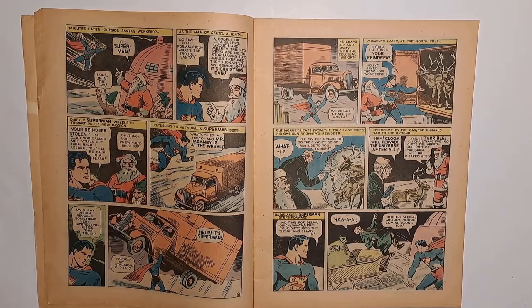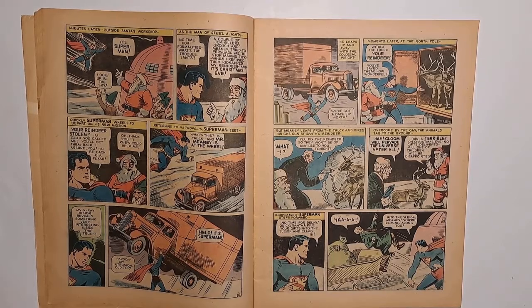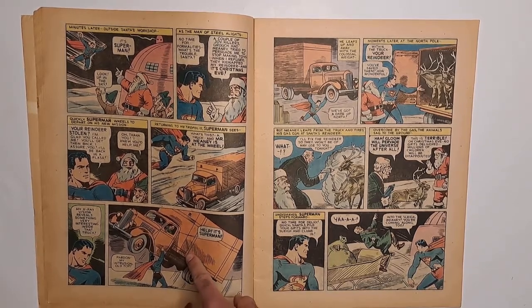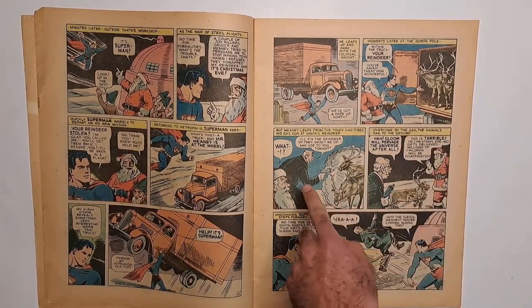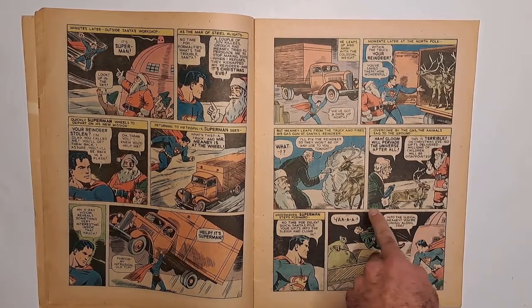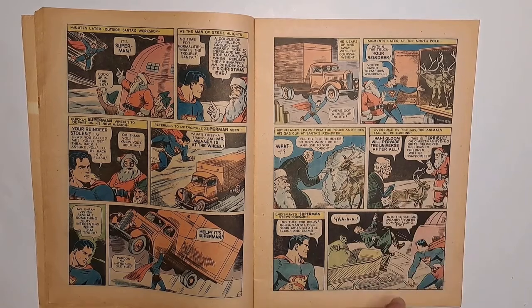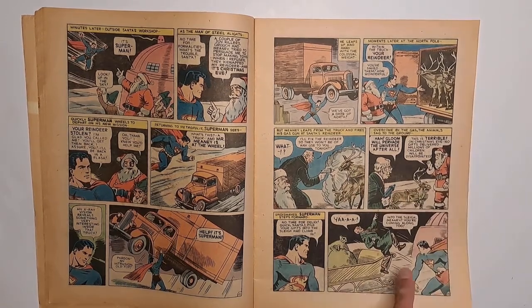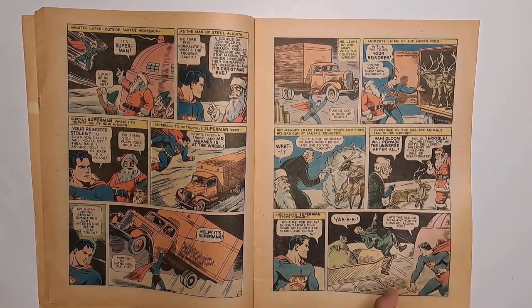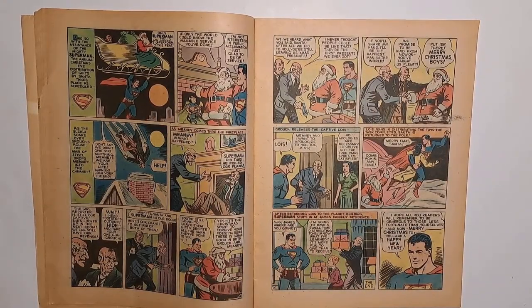So these two are trying to ruin Christmas because they never had a decent upbringing, is what it's supposed to be. Superman captures the truck that the deer are in, and I think that's either Grouch or Meanie, I can't remember. He gasses them. So they're okay, but they're sleeping. And so Superman throws that guy into the sleigh, and he's going to fly Santa around the world and make his rounds. So he does that.